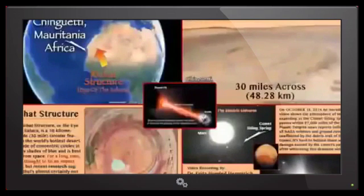See, the reason why we're having more comet strikes hitting the Earth is because this planet is warping the orbits of comets that normally would miss us. And their orbits are perturbed, and now it's interfering and running into our orbital path. And that's why we're seeing more strikes.